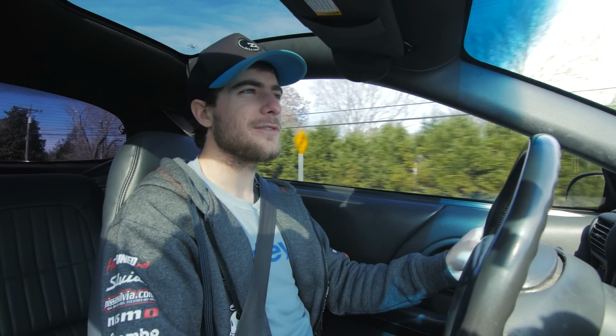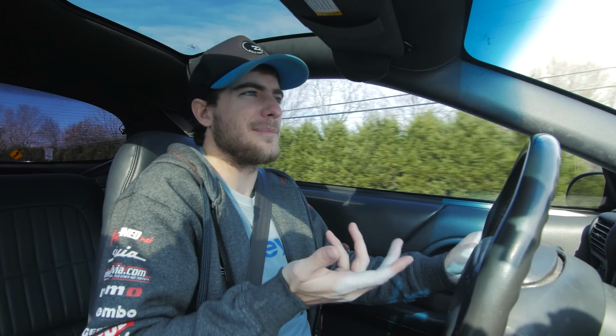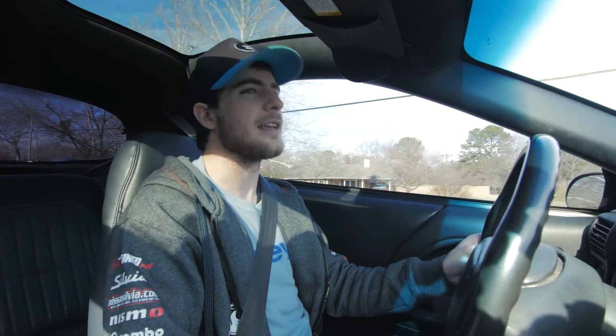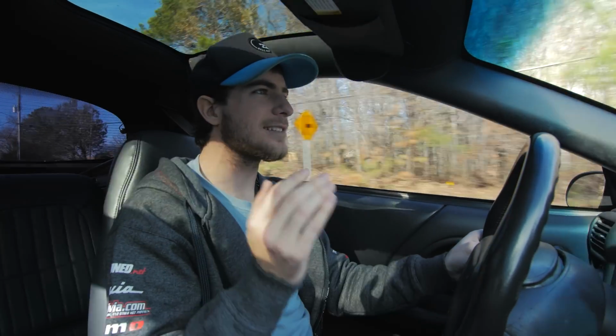The LT1 engine version, I mean, it's possible to make them kind of fast, but you might as well go LS1. The V6 version, just run. Just don't even get one. It's just sad. You floor it and nothing happens. I mean, this car was made from 1993 all the way to 2002, and by the end of its life cycle, it was so much faster.